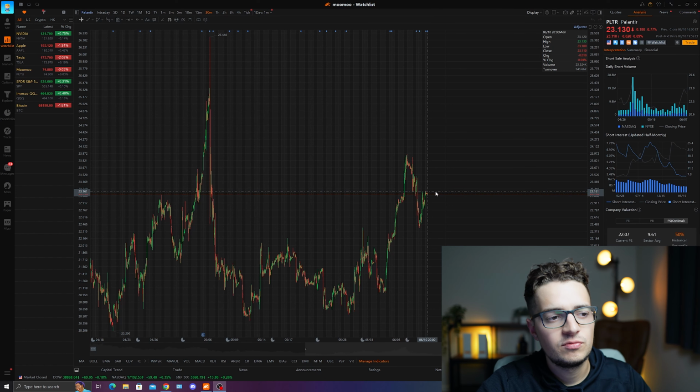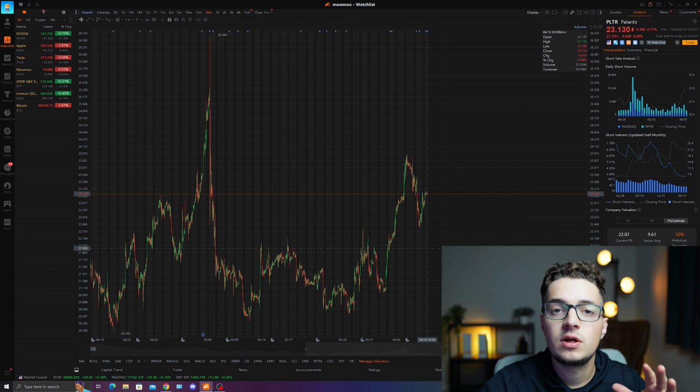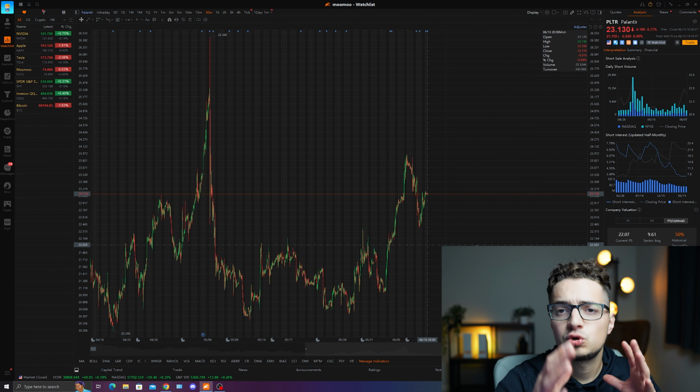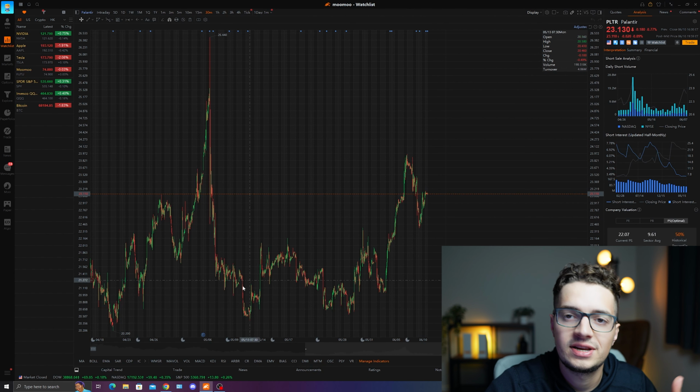Pop it up on the screen here, what we see with Palantir Technologies. Closing here at 23.13, basically consolidating on the day. And I think this is great, especially holding above this $21 area that PLTR has been trading for some time. You can see right down here.